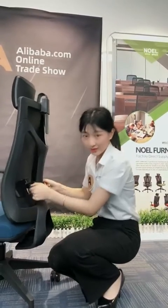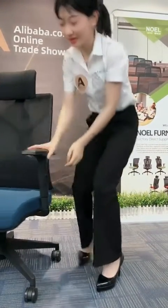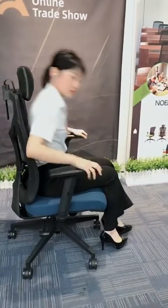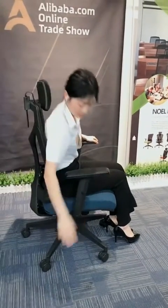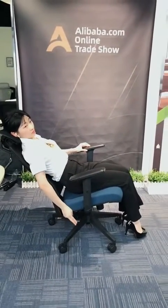You can put your hand here and also okay, so let's try. The seat height is okay, it's suitable for our height and it's very comfortable. The mechanism also can back reclining and locking and different functions.